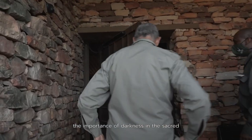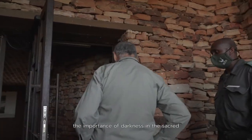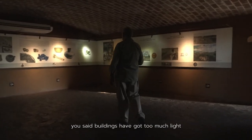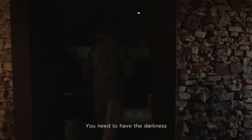The importance of darkness in the sacred. Doshi asks you, where's the darkness in your project? He said, buildings have got too much light. You need to have the darkness.